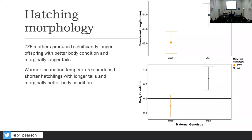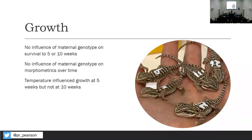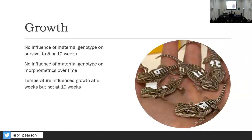So then looking at growth. Over time, as I said, I measured them at 5 to 7 and 10 to 12 weeks. And I found no influence of maternal genotype on survival to 5 or 10 weeks, those two timeframes. And then no influence of maternal genotype on the morphometrics over time, no significant influence. And temperature did influence growth at 5 weeks, but not at 10 weeks. So if we think back real quick, warmer temperatures produce shorter hatchlings. The warmer temperatures grew a little bit faster at the five-week mark. So they compensated at that time.